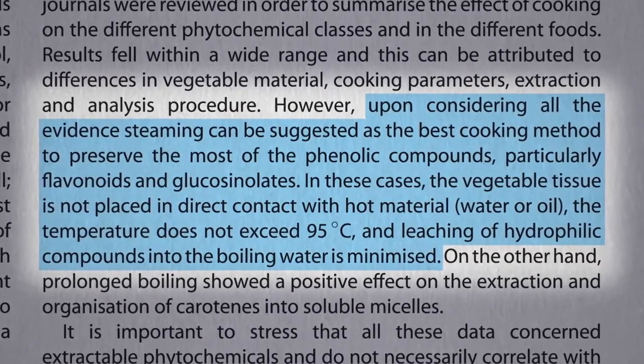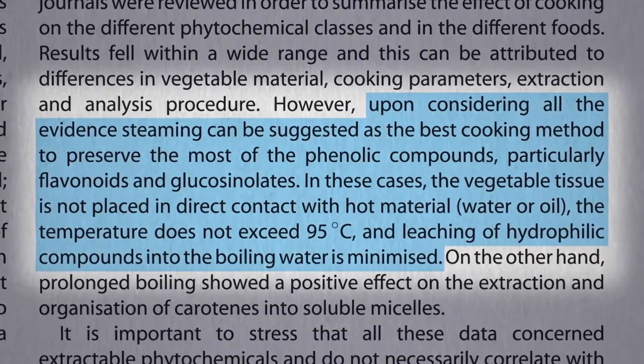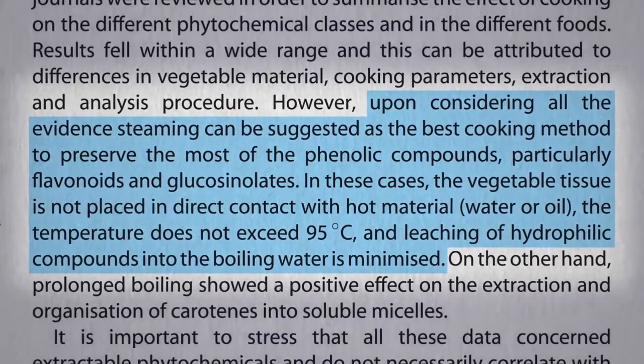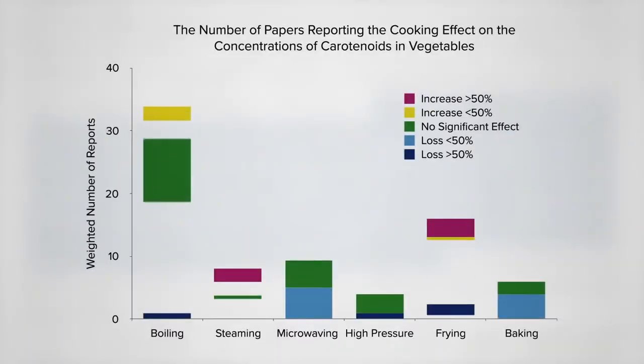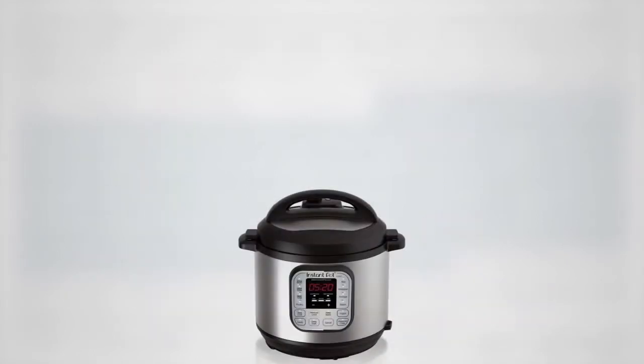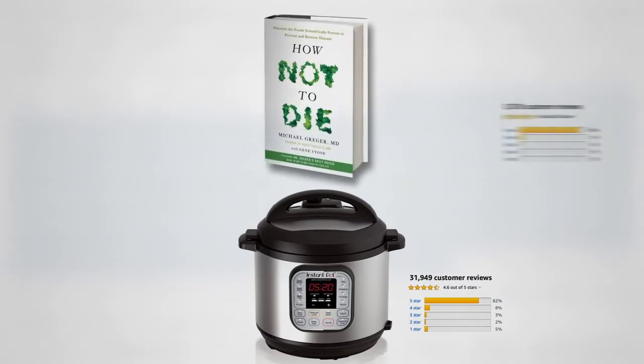You're not dunking it in water or oil, where the nutrients can leach out, and you're not reaching excessive dry heat temperatures. But they acknowledge that of all the common cooking methods, we know the least about pressure cooking. There's all these fancy new electric pressure cookers on the market, including the Instant Pot, with more 5-star ratings than even How Not to Die.